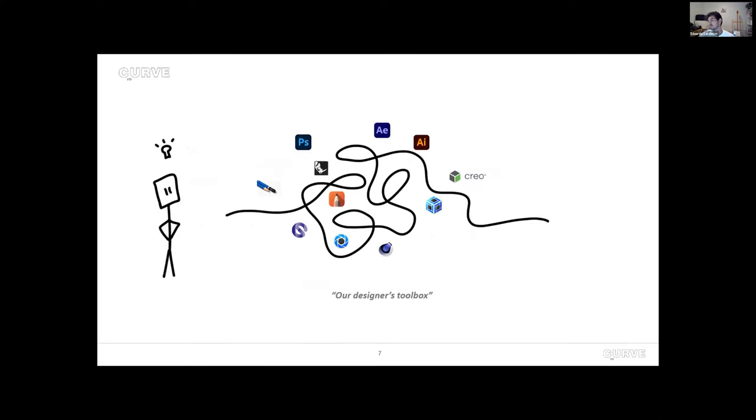So that's what we call our designer's toolbox. It's the same path. These are some of the tools that we use. We think nowadays you need to handle and learn a lot of software just to be able to communicate faster and easy. So we're always using sketching, Photoshop, Illustrator. Maybe we jump right into Gravity Sketch or VR at the beginning. It could be at the end.